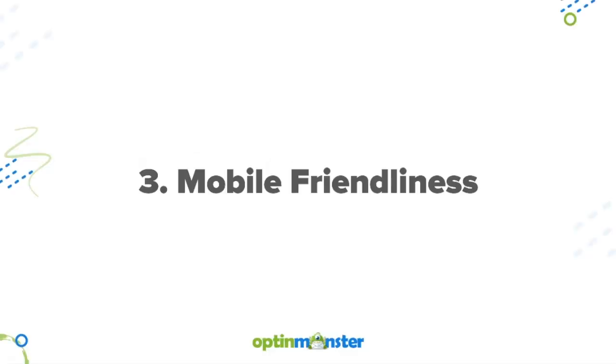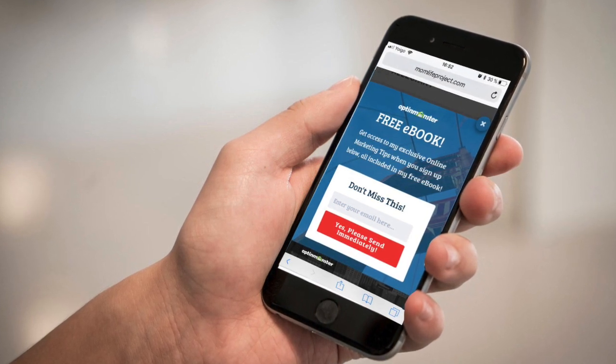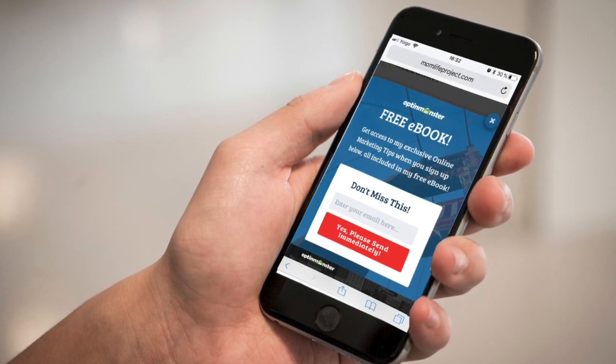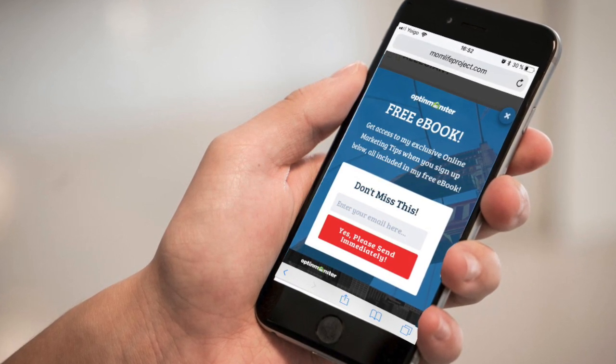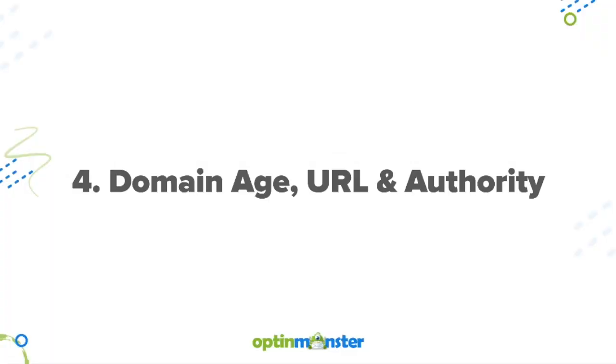Factor number 3 is mobile friendliness. Take into consideration if you have a responsive site that automatically resizes to fit the device, whether you're using large fonts for easy readability on a small screen, make it easy to tap menus, and ensure that essential content isn't hidden by interstitial ads. Factor 4 is domain age, URL, and authority.